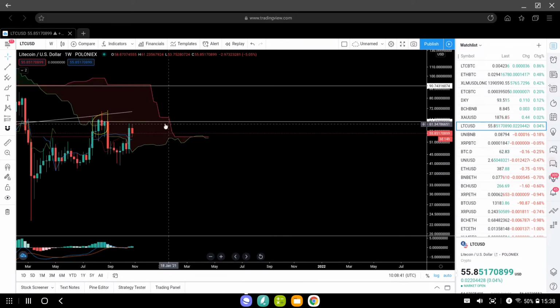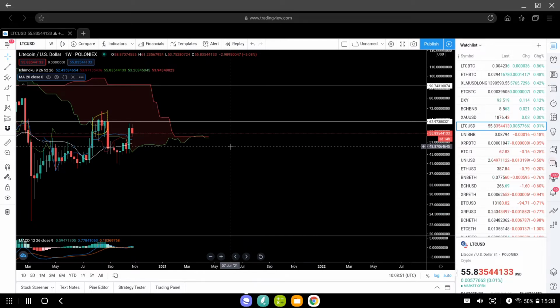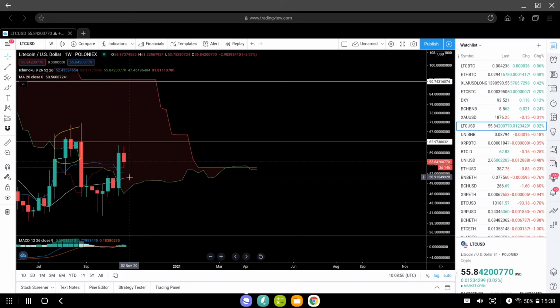On the weekly, let me also change this to the 20-day moving average, because that's what you use on a weekly basis. On the weekly time frame, you can see that we are above the 20-day moving average, which is at around $50.65. This is good, and we are also getting support from this blue and red line you see here. So this is also going to act as support.